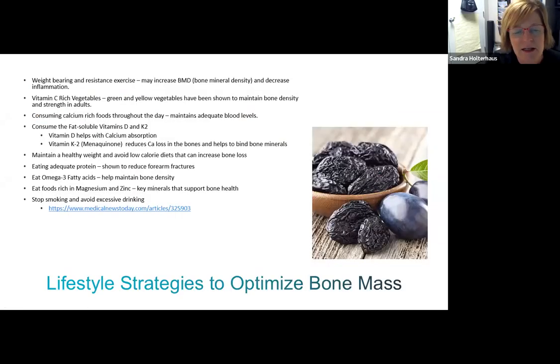So some lifestyle strategies to optimize that bone mass: weight bearing and resistance exercise, and I'll get a little bit more detail on that as well. Doing that can increase bone mineral density and also help decrease inflammation in the body. Vitamin C rich vegetables, so those green and yellow vegetables, also some of them are red, like red peppers, that have that bright color, have been shown to help maintain bone density and strength in adults. So these are things that you can do now, today, to help with keeping that bone density.